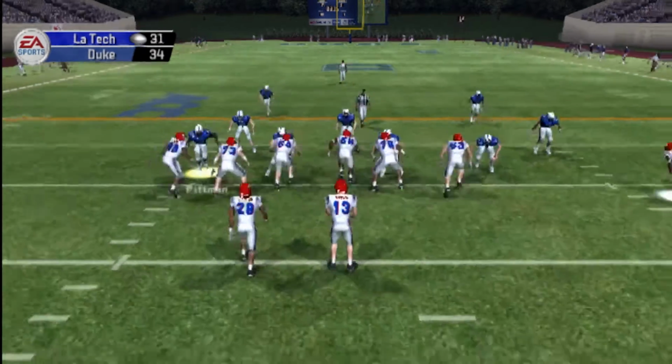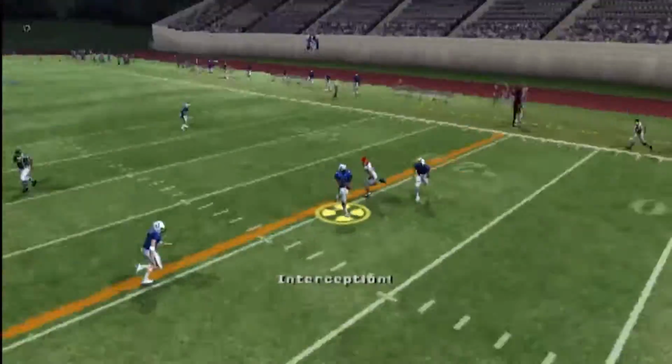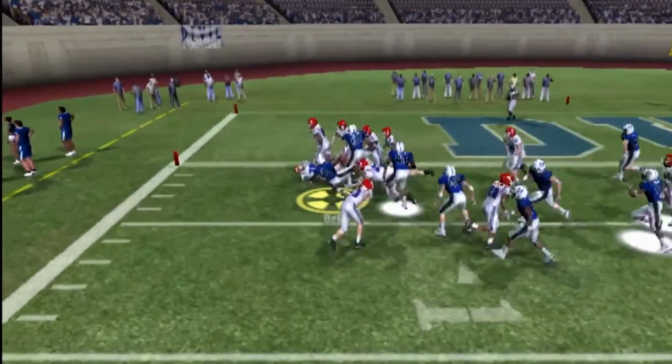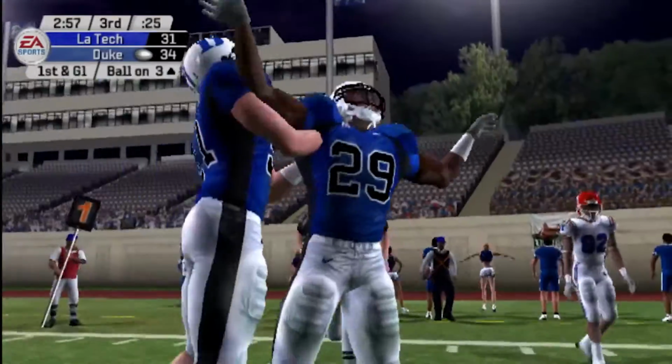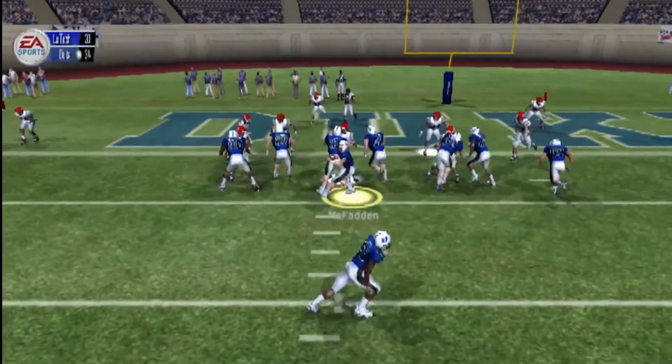1st and 10 here. Louisiana Tech looking to keep pace here. Johnson scrambling around in the pocket, throws a pick to Bell, and Duke is going to get the ball inside the 5. This is what we need, boys, and we need this to keep going to maybe pick up our 1st win of the year.